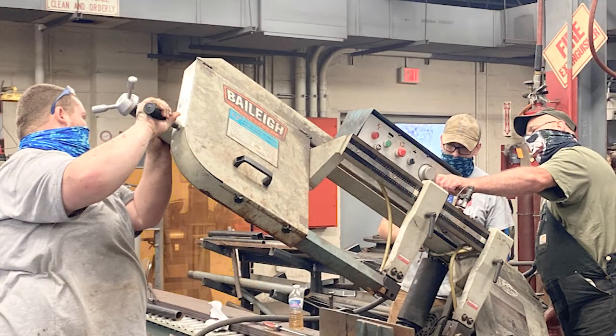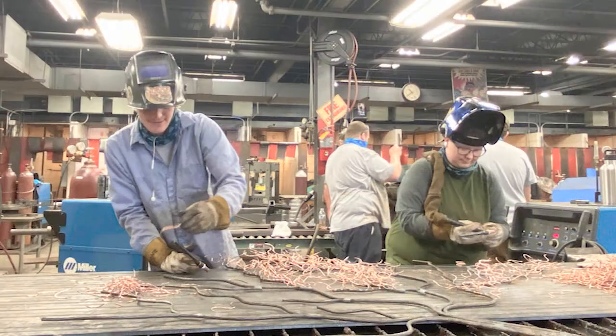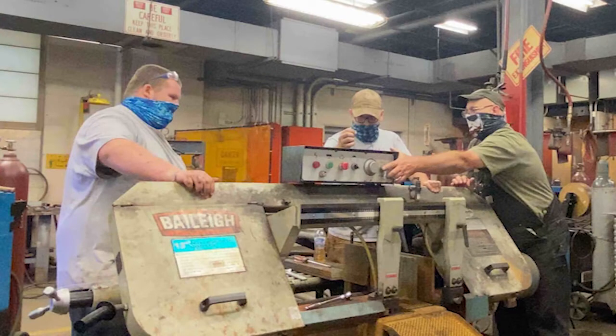I currently have 2 students who have been out in the field working for the past 5 years. They're making $150,000 a year in pipeline welding. You can also receive all the certificates, which is about 10 different certificates. And we invite you to come and see the program.